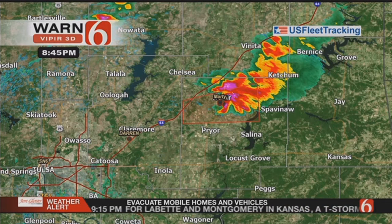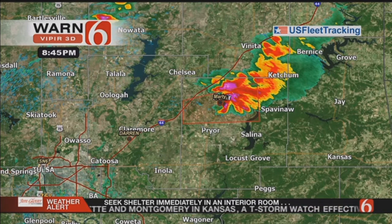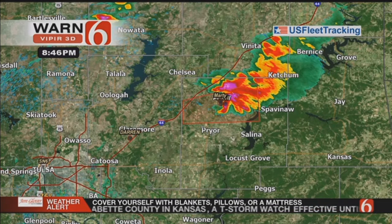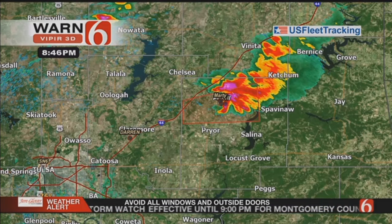Bottom line is there's nothing at this point that would suggest anything tornadic up there. Severe certainly with respect to hail and damaging winds, and a lot of lightning as well, as you can see with this activity also. So that's an area of concern that we'll be watching closely. Travis? Okay, thanks.